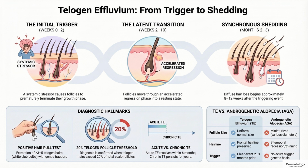Let's cement this timeline, because it is the golden rule of this condition, both in the clinic and on the boards. The delay between the systemic trigger and the actual hair shedding is always 2 to 3 months. I cannot stress this enough. 8 to 12 weeks, 2 to 3 months. When you are taking a patient history and they are shedding profusely, asking them what happened last week is a total waste of time. Right, you must ask them what happened 2 to 3 months ago.